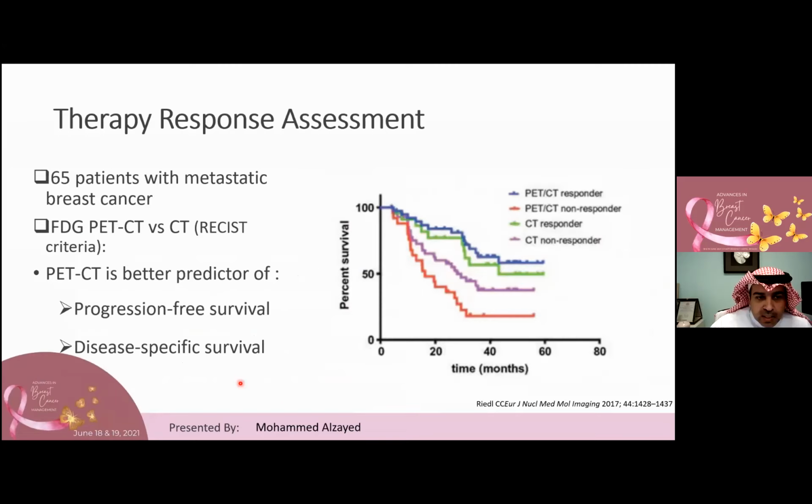This is an interesting study, though it has a small number of patients, which compared the performance of PET CT versus CT scan when used for staging and monitoring response. In their study, they have shown that the PET CT is a much better predictor for progression-free survival and disease specific survival for first line and second line therapies, with good separation, as you see in the graph.